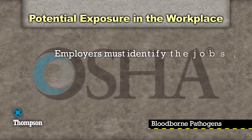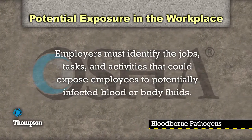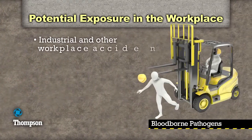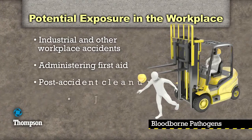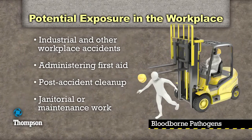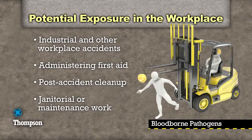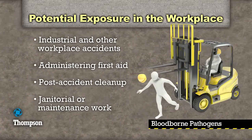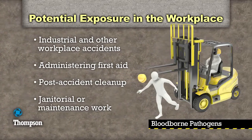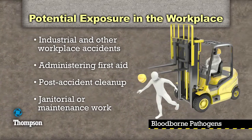OSHA's Bloodborne Pathogen Standard requires employers to identify the jobs, tasks, and activities that could expose employees to potentially infected blood or body fluids. Exposure could occur when near someone who is involved in an industrial accident. Obviously, when administering first aid to someone who is bleeding, you face potential exposure. Employees responsible for cleanup of work surfaces, equipment, or machinery after an accident are also potentially exposed. Janitorial workers are potentially exposed when cleaning up urine, vomit, sanitary napkins, etc. Maintenance workers may potentially be exposed when performing routine work repairing the plumbing on a toilet.